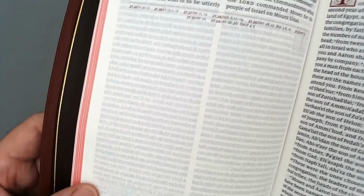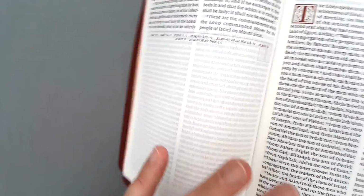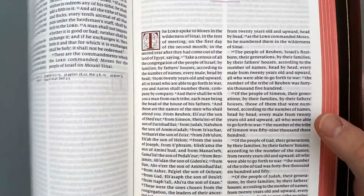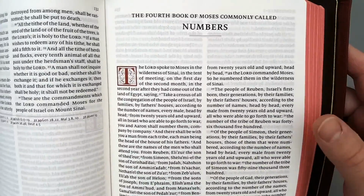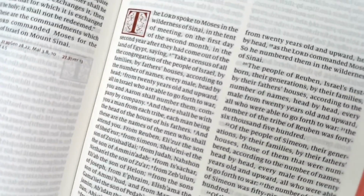I'm not one to really be bothered by ghosting unless it's maybe a couple steps worse than this. So this is within my realm of comfortable reading. It's not too terribly bad, but the paper is a little on the thin side. I really would have preferred that they stuck with a 36 GSM paper. It would have been a nicer presentation overall, but this is not terrible.